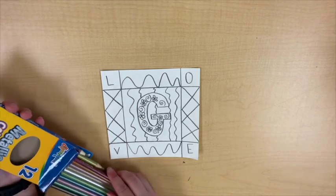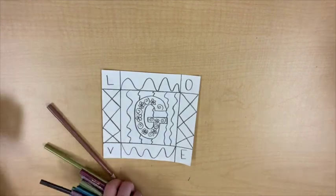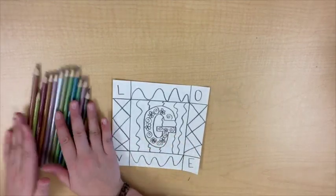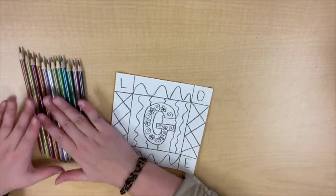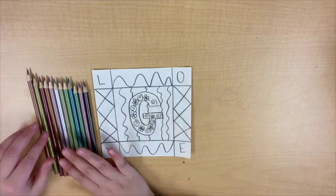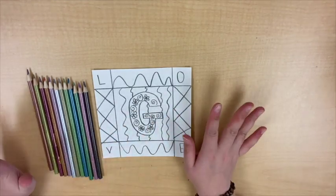But I'm just going to go ahead and get these out. These are really great for kids because they're shiny and just kind of fun colors. They're a little bit different. They're one of my favorite things to use when you guys are at school in person. So I'm just going to go ahead and use these colors to color this whole thing.